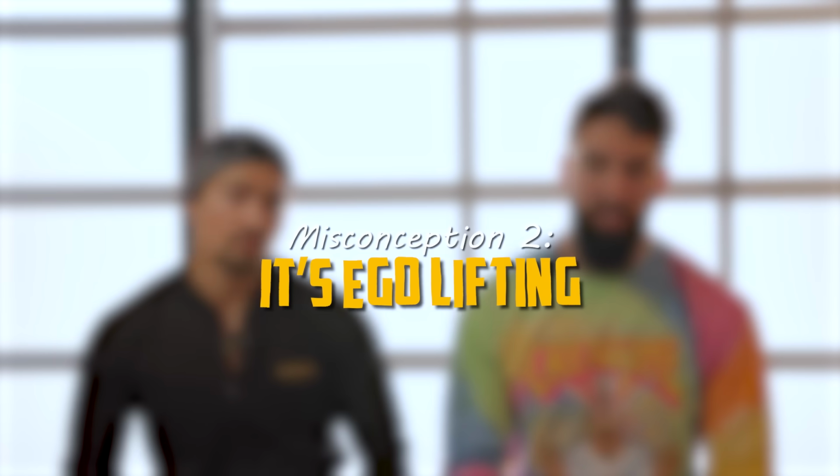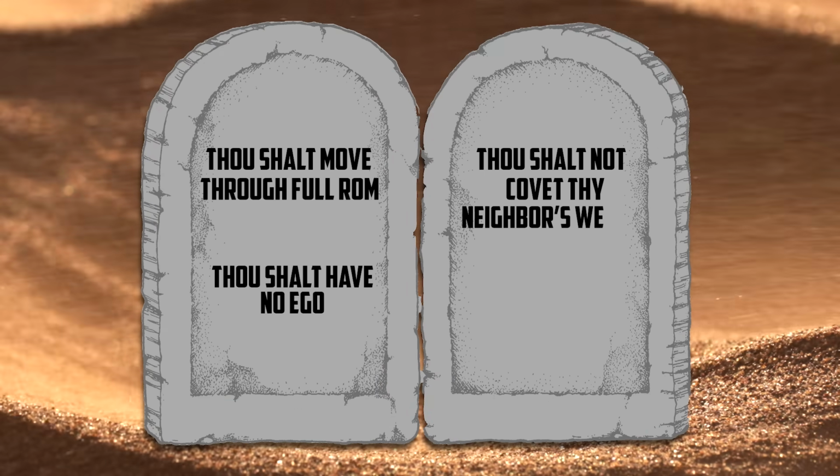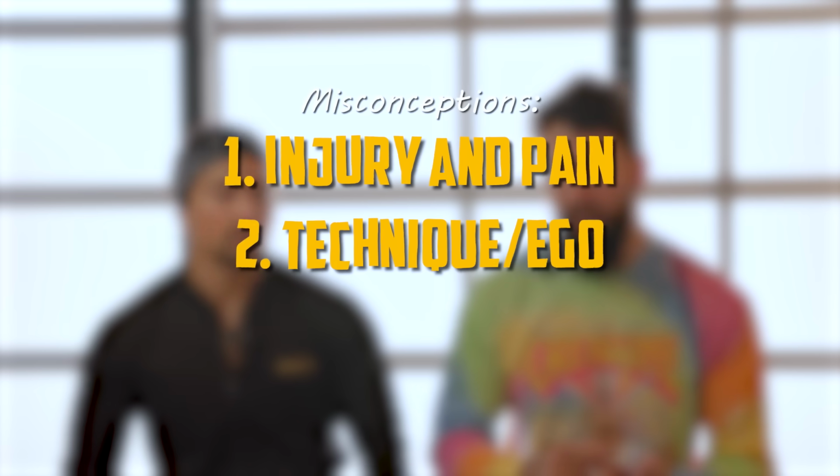Another thing is that it's kind of like just ego lifting, right? I would say 10 years ago, people didn't really think about range of motion. Now that the evidence has started to emerge, the pendulum started to swing towards full range of motion, and I think people started to associate certain moral virtues with full range of motion. It's like, oh, you're moving through a full range of motion, you're putting ego to the side, you're not caring about the weight, you're all about technique. But technique is ultimately a means to an end, and that end being hypertrophy. So if length and partials are a better way to get at that end, you should consider it. So I'd say injury and pain, technique, or ego.